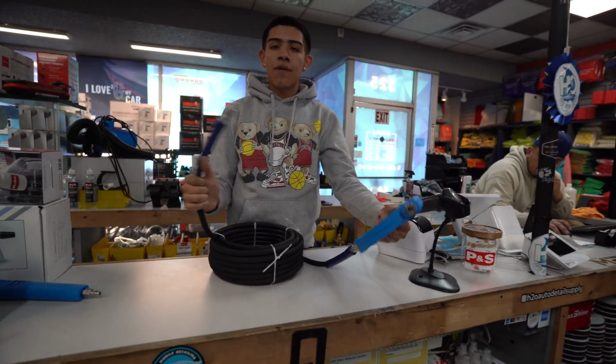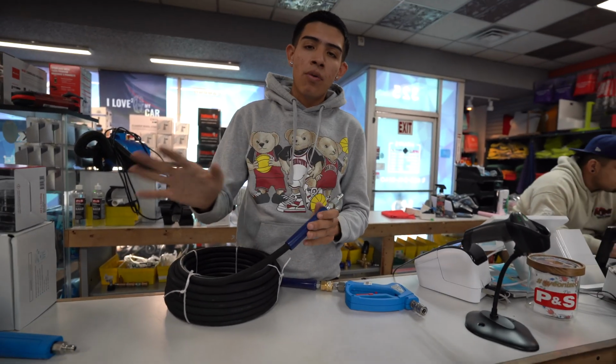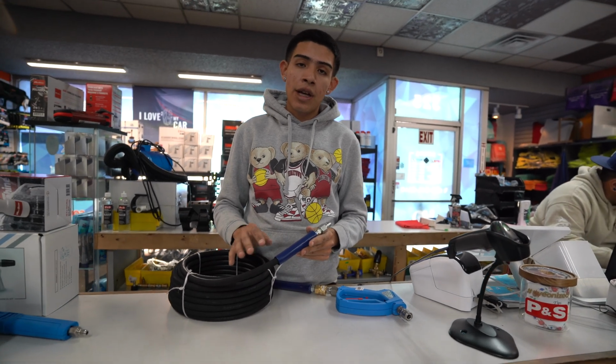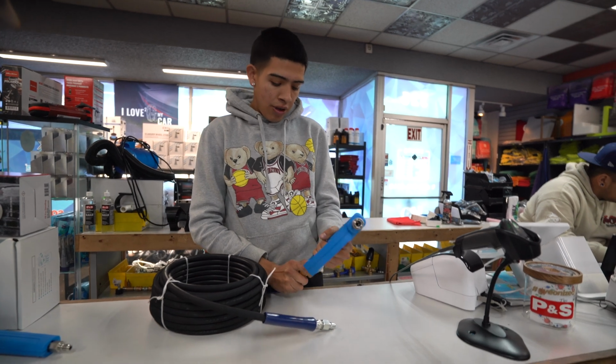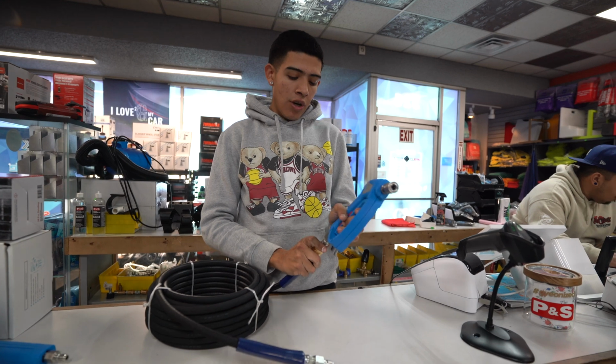And usually if you have your setup done by H2O, you never have to touch this, because this is already going to be set up. It's going to be on a hose reel, or it's going to be ready for you to pull out by yourself, and you just simply attach your gun, or when you're done, pull it back, detach it, and boom, you're good to go. Remember I mentioned that swivel to you earlier.